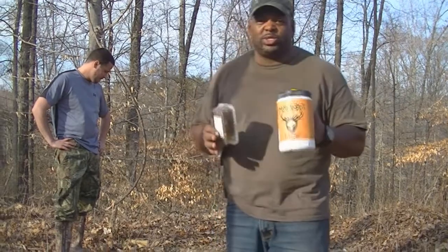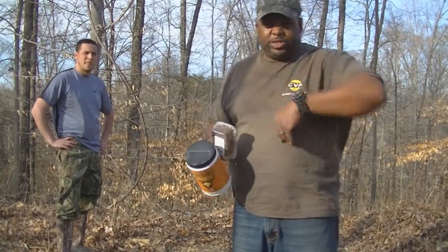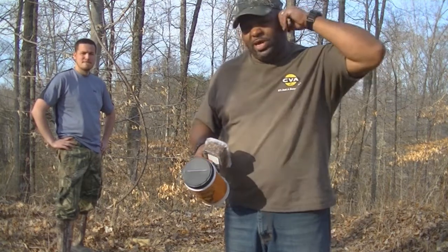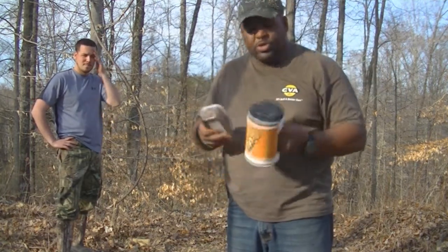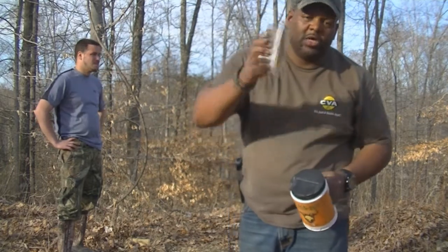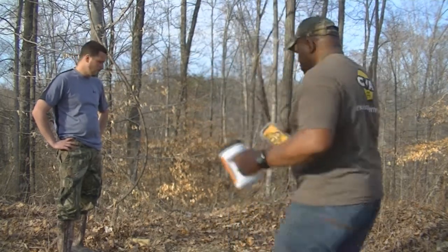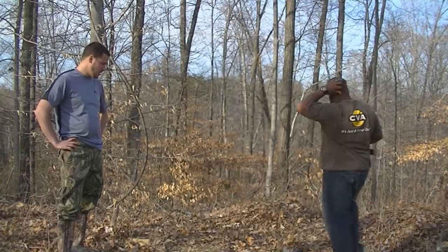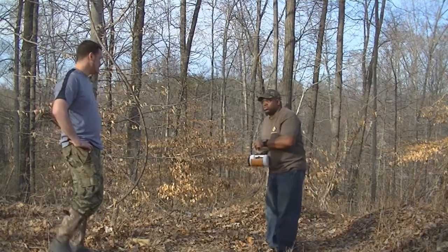Here we are at a different location, a different feeding site. A lot of gnats out here. We have another camera set up just off to my left, and we're going to put out some more shake and bake and another piece of that buck bar. But we're not going to bury this one though. They may just take a few more.